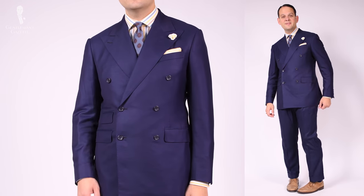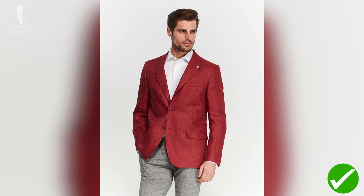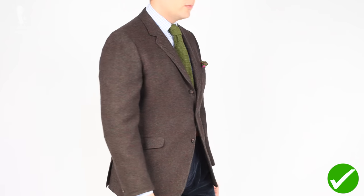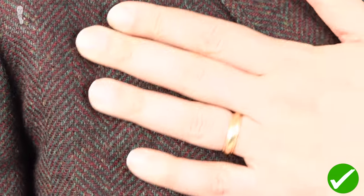The bolder option, then, would be a red sport coat, probably, again, most appropriate for the warmer months of the year. Something like a red linen sport coat would evoke more of an Italian or specifically Neapolitan style and could look smart with a white or off-white dress shirt and some blue pants. Meanwhile, darker maroons or burgundies could again be more appropriate for a wintertime blazer or sport coat.